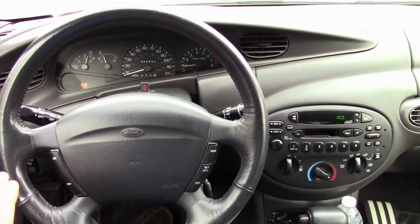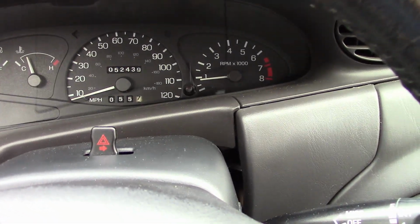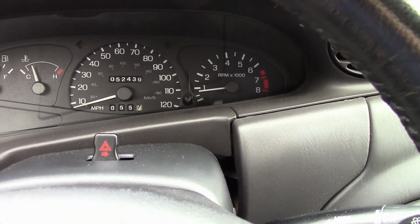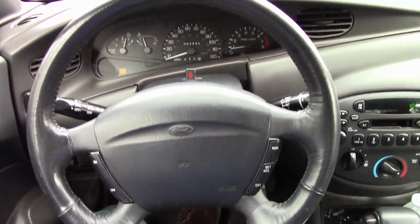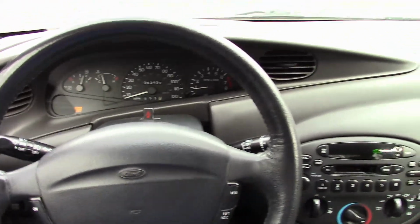Alright guys, so I just sat down, I turned the car on. You can hear it's running a little rough. That's one of the problems. You can actually look at the RPMs, and they are skipping a beat. The steering wheel is actually lightly shaking, but this piece right here, it broke off because it was shaking so bad.